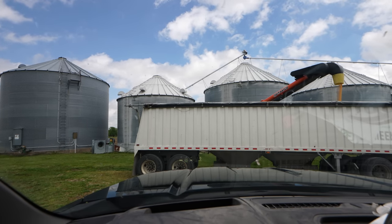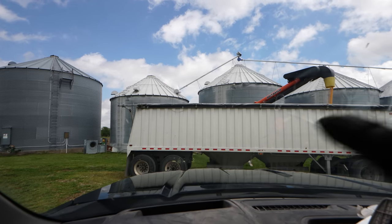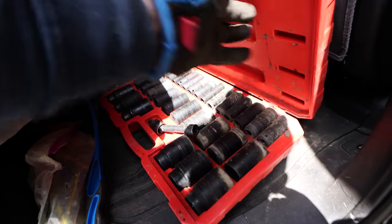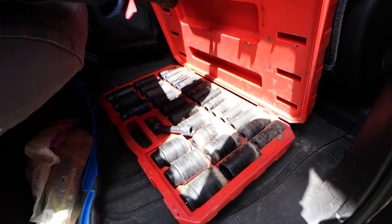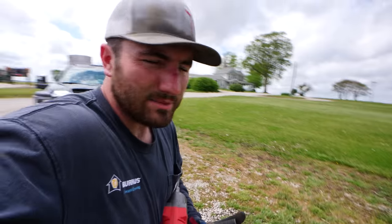I'm going to hop out and pop off whatever door bolts they couldn't get loose on their own. And I'll show you why we're down to a trickle and also why this is one of my least favorite bins to empty out. Without looking, I really don't know what size socket I need for this. Probably somewhere between a 20 and a 25. It's almost easier just to bring a handful of sockets as opposed to going back to the truck.